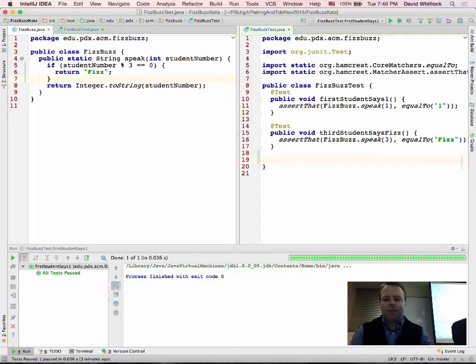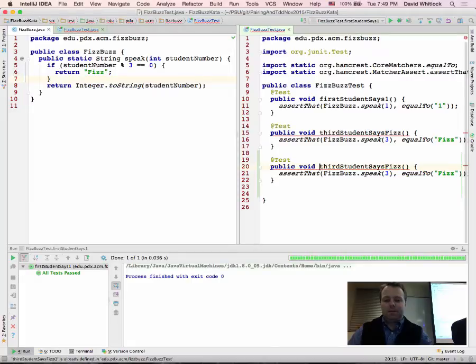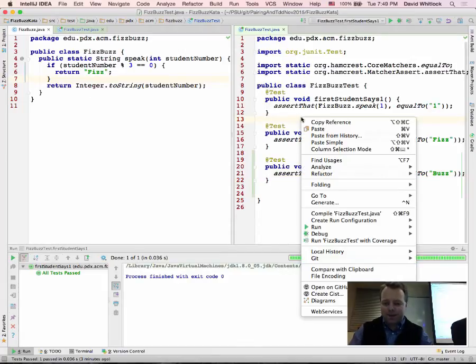Okay, so let's see. What's the next test to write? 5 probably. So fifth student says buzz. So student of 5 says buzz. Okay, so I'm going to run it from the IDE. The whole test, oops.